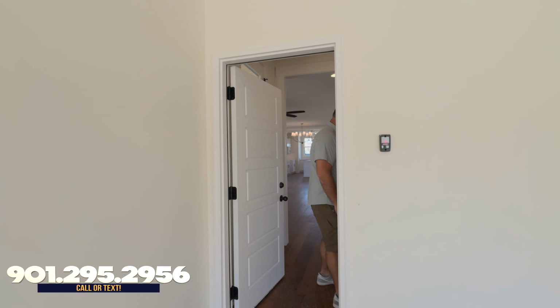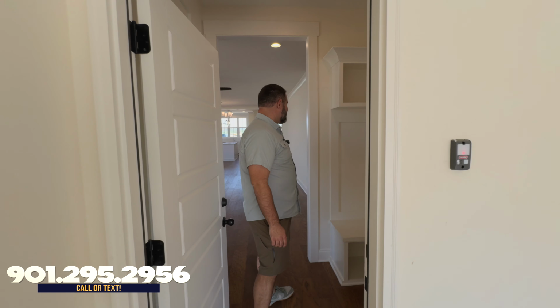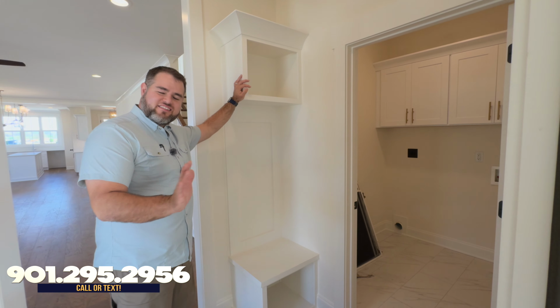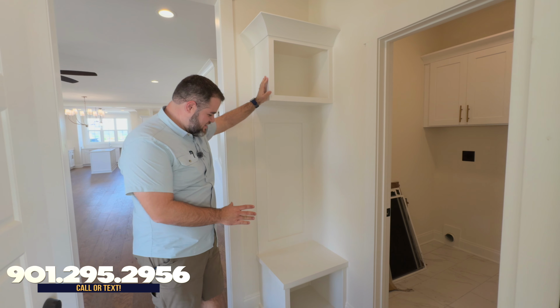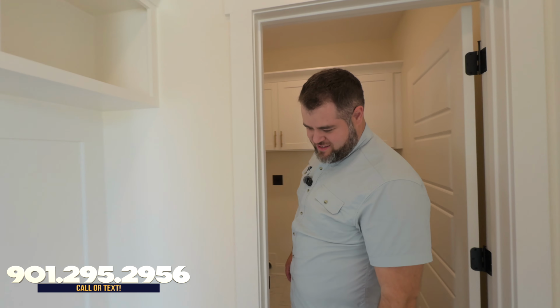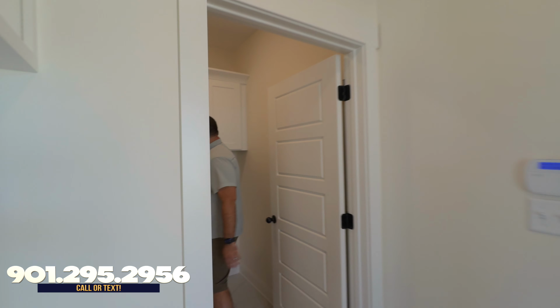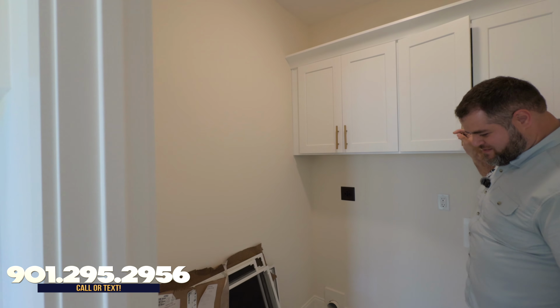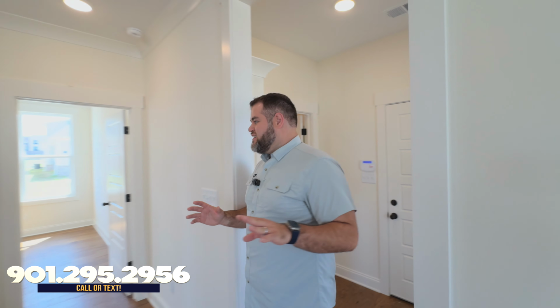See that little attention to detail, that little brick there carried into your first step. I do like that, and I like that you have the drop zone. This might be the smallest drop zone, but only one hook. I don't think I've seen that. I'm not gonna complain that you got it. But right here next to your drop zone, you do have, again, your nice cabinets. A little bit smaller laundry room, but plenty of room here in this one. You have some more space in other areas of this house, which I like.